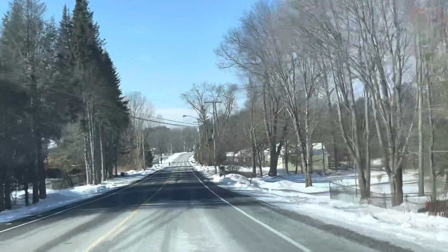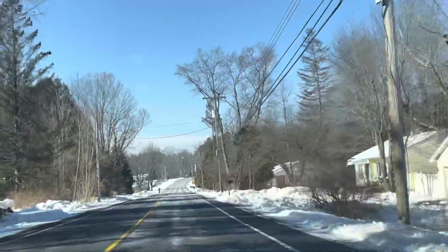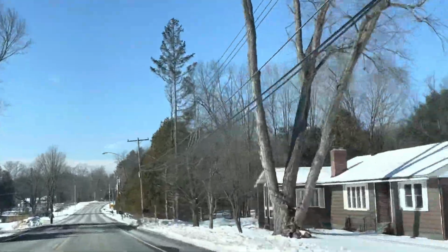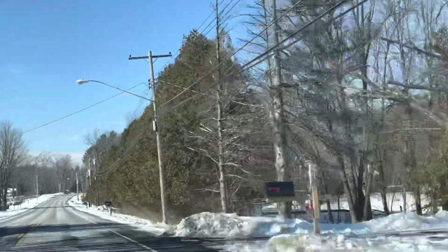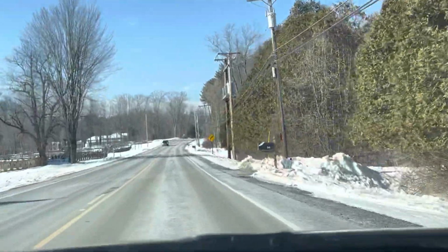Make sure I'm not getting in the front of the car. Well, there's the lady walking again. Turn it this way. Unless she wants to be a star. There we go. Back to traffic.